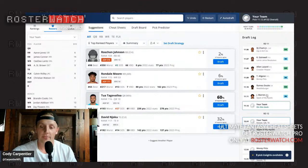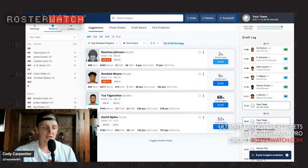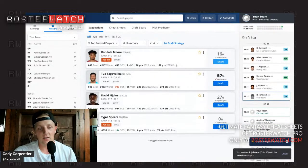I'm sorry. Jalen Warren goes 11-11 right in front of Romeo Doubs at 11-10, who went in front of Tyler Allgeier and Allen Lazard. Allen Lazard's price of 11.08 is pretty good. Kenny Gainwell's price of 11.07, pretty good. Jalen Warren, little rich for my blood at 11-11 right there, but we're on the clock right here at 11-12 and 12-01. We're going to take Roschon Johnson, the running back, the bull, the brute out of the Chicago Bears. He's going to be a thing by the end of the season. That's a guarantee. You can write it down in pen.